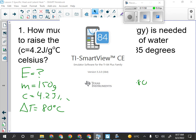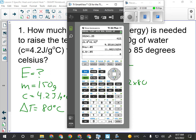Sorry, I forgot to turn on my calculator. Okay, so 150 grams times 4.2 times 80. Okay, 50,400 joules. Is that a lot?